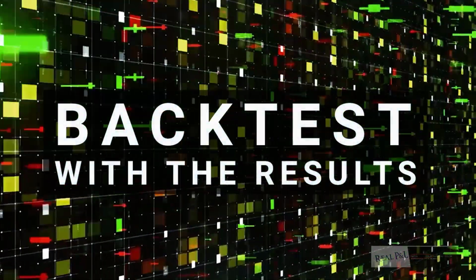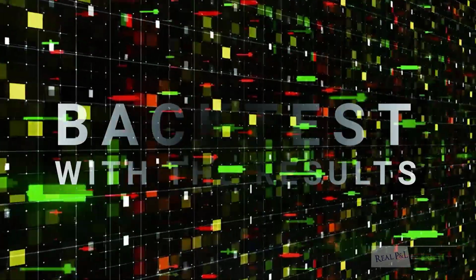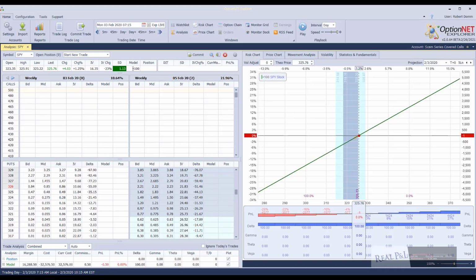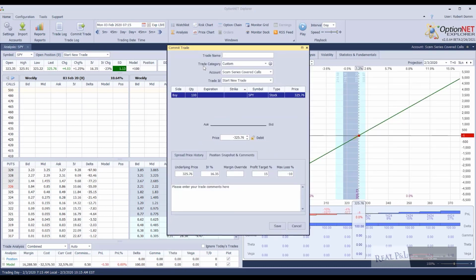So I'm going to go ahead here and start the backtest. Okay, so now I'm going to run these backtests. I'm going to take the covered call through a crash market. We'll start Monday, February 3rd, 2020, and go to the end of April 2020. First thing I'm going to do is buy 100 shares. Let's go ahead and make that trade. Just call it trade number 1.